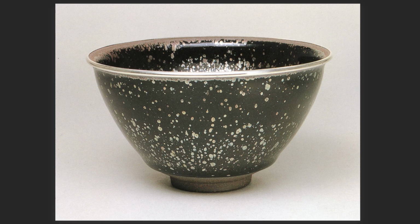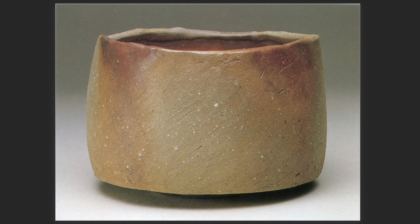Well, this is a very boxy kind of Teabowl, very gutsy to pick that up and drink out of it. And you'll notice how low the foot is casts a shadow. So it gives a sense of the Teabowl floating on its little foot. It's not quite square, it's not quite round. The rim is not a dead true circle. It's more like a horizon.